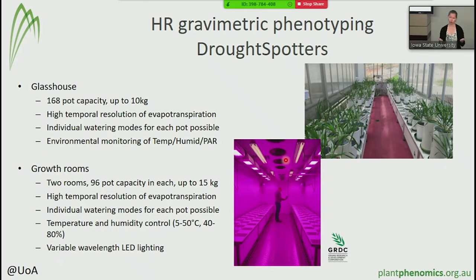The two twin rooms have the advantage that we can also have, for example, a heat chamber and a normal temperature chamber next to each other to try and peel apart heat and drought effects, which in the field generally co-occur, and it's very difficult to tell what is causing what. And how do we identify plants that are tolerant to one or possibly the other. And they also have controlled humidity, obviously, and we also have LED lighting that we can control.